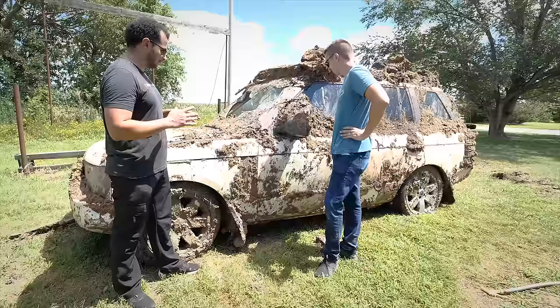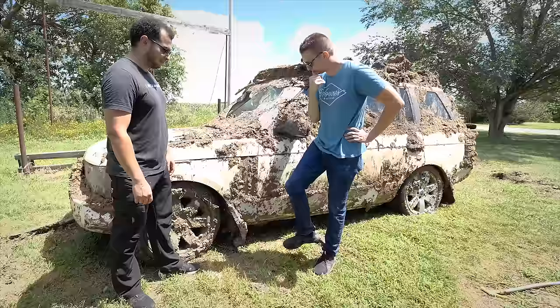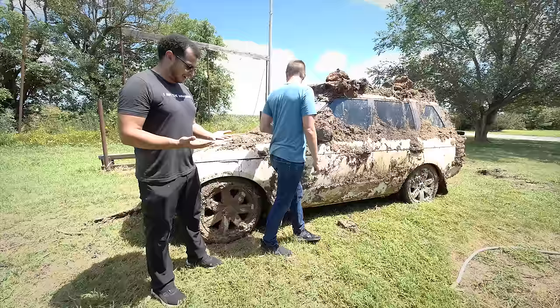First thing is first, and that is getting all this dirt and mud, well, for the most part, off the car. And the only thing we have is a little garden hose. We don't even have a pressure washer. This is literally in the middle of nowhere. We just have a garden hose, and we're just gonna do the thing. We're just gonna do it, and it's gonna get clean. I really don't know what I'm doing.